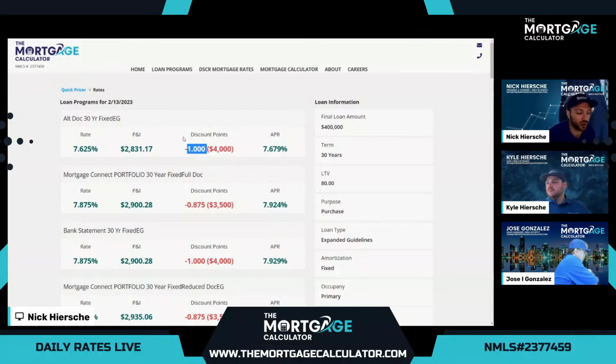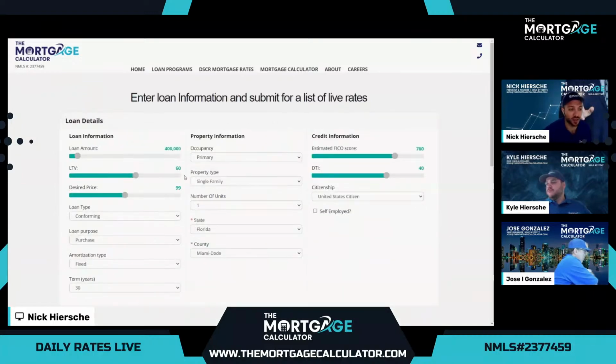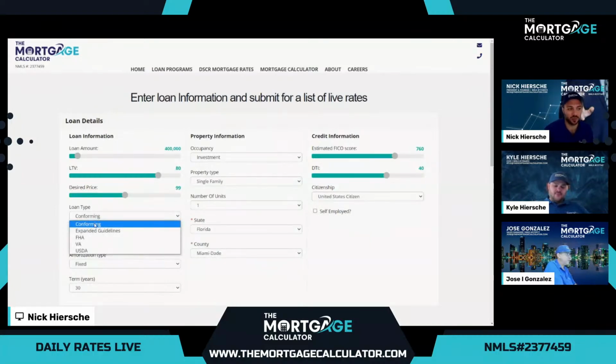And before we go into our deep dive today, we always want to do our investment property examples as well. So let me switch this to investment. And we'll keep our investments the same with an 80% loan, 20% down payment example. And we're going to compare our investment options, which are just going to be conforming versus non-QM. FHA, VA, USDA, those are only for primaries. So we're going to stick with conforming options versus our non-QM options that we love to do.